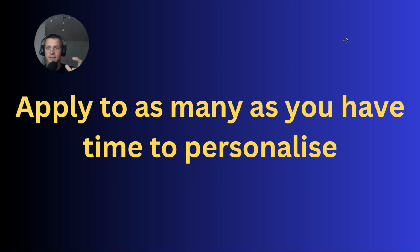You need to make sure you're personalizing. So this is, as I said, the mantra you need to go with. Apply to as many as you have time to personalize. And it's as simple as that. So it's going to depend on how much time you want to invest in your future and getting into a degree apprenticeship. So it could be maybe you just apply to 5. I'd still recommend 10 plus, but just make sure you're personalizing every single one. Because any application you send which isn't personalized, which you haven't specifically tailored to the company in terms of research, in terms of your skills, in terms of what you want to mention, then it's just a waste of time.